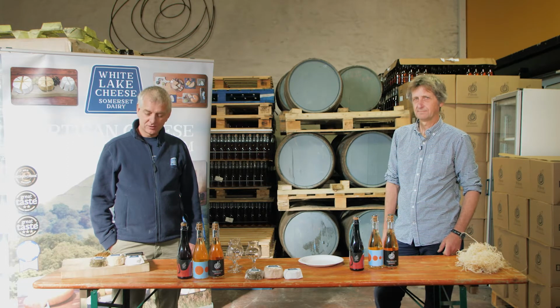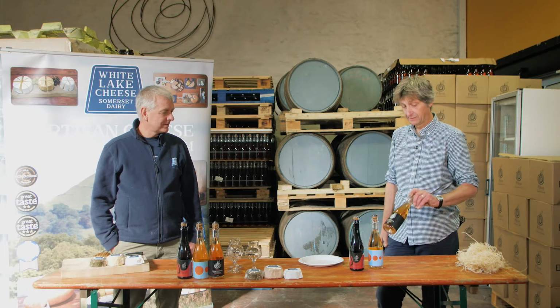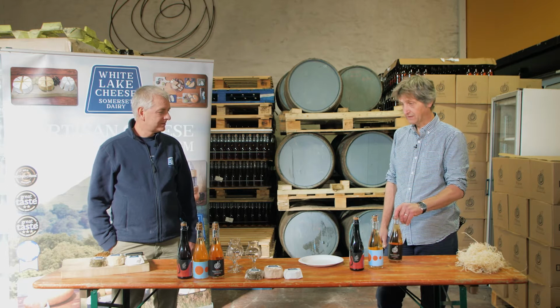And I've brought a selection of our soft cheeses here today to taste with some of Martin's fantastic local ciders. So let's have a dive in. Cool. Well, we're going to start off with this first one, which is called Tamashanta.